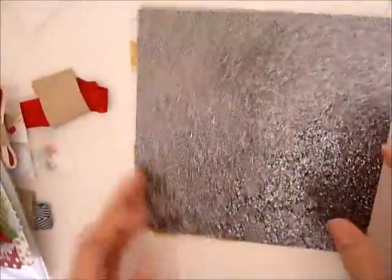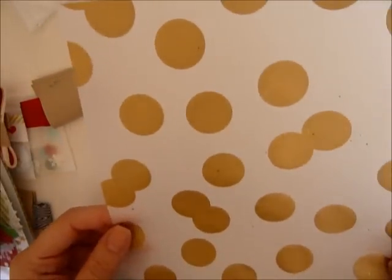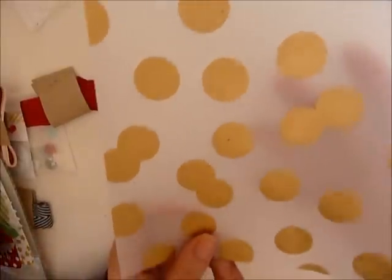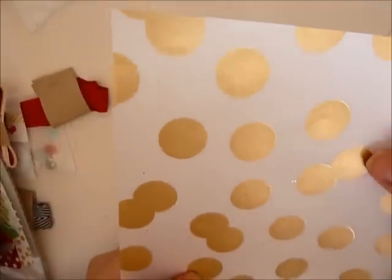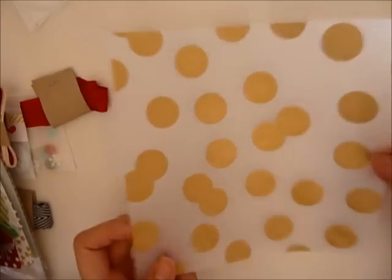Green. And this is just like a... Is it... Well, looks gray to me. And some... Oh, this is also from the Sleigh Ride. It's vellum and polka dot and a gold foil polka dot. I was going to get it, but I didn't. And now I have a little bit.